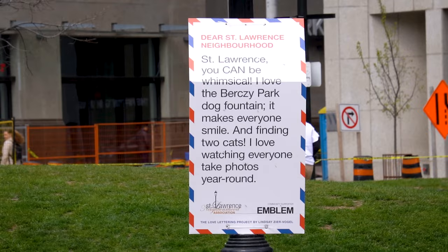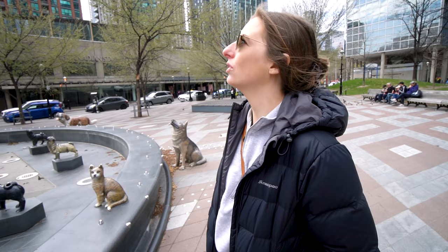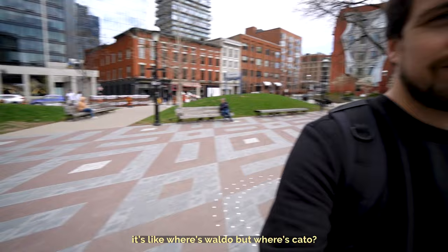This statue is starting to frustrate me. There's a sign just behind me that says there's not one but two cats on this statue, and I can only find one. Everything else is a dog. Am I crazy? Where's the other cat? Dog, dog, bone, dog, dog, dog, cat, dog, dog. It's like Where's Waldo, but where's Tato? That's been the last 20 minutes of my life. Let's go. Where's the cat?